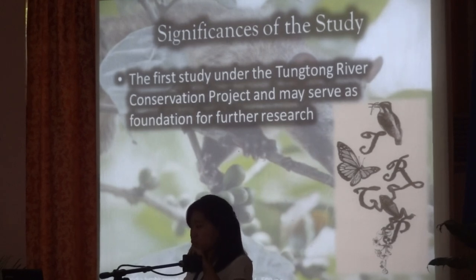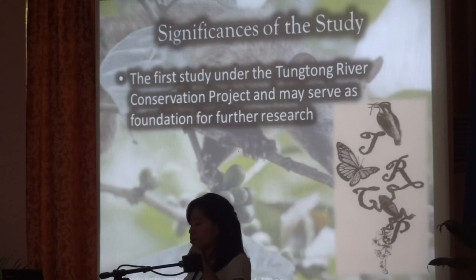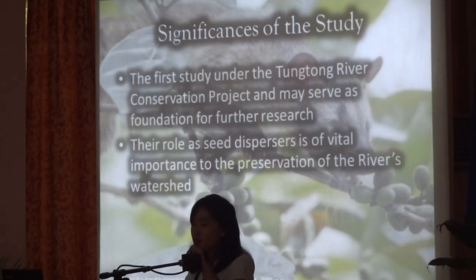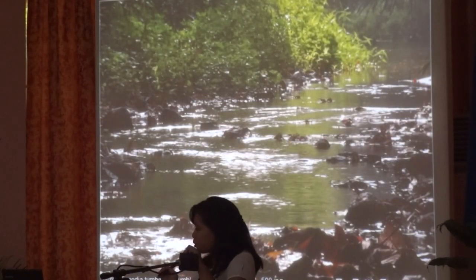This could also give students some interest if they want to study this topic. This also makes us aware of their vital capability in preserving our river watershed. Yes, that's the Tungtong River.